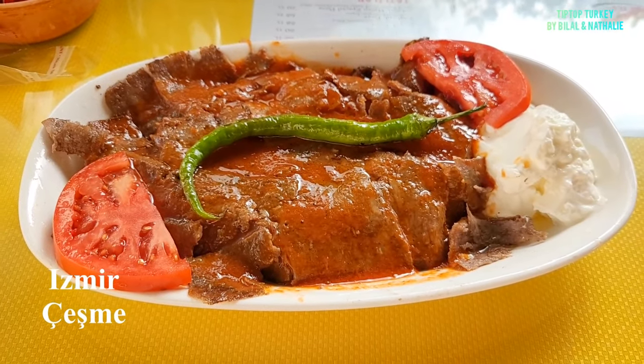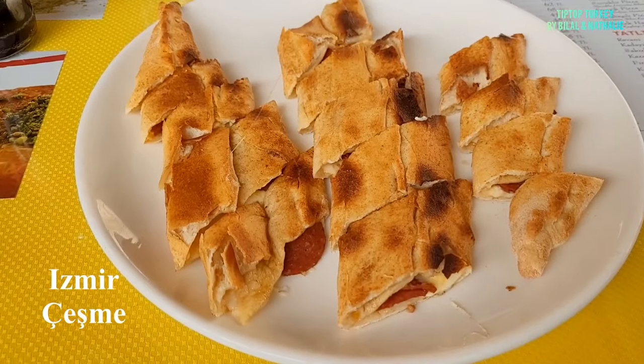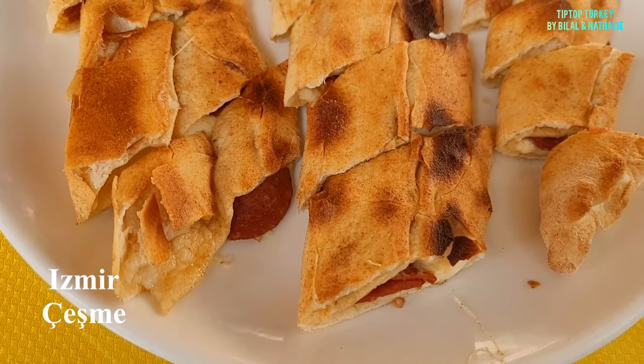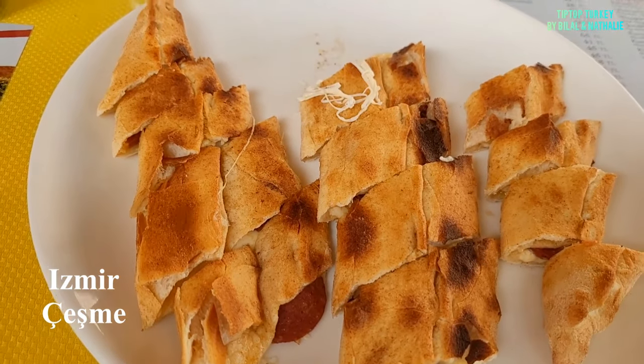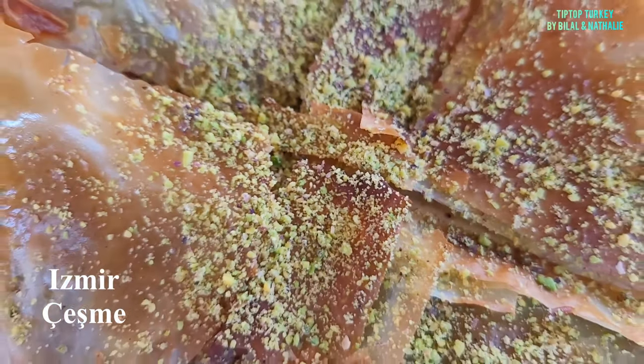This is the beer butchuk Iskander. This is the sucuk pide. Pide is very famous in Turkey. It's kaşarlı sucuk. It means cheese with sucuk. This is the katmer dessert.